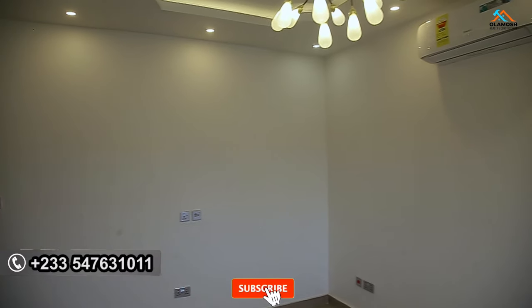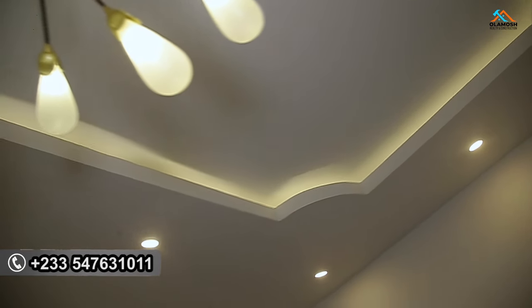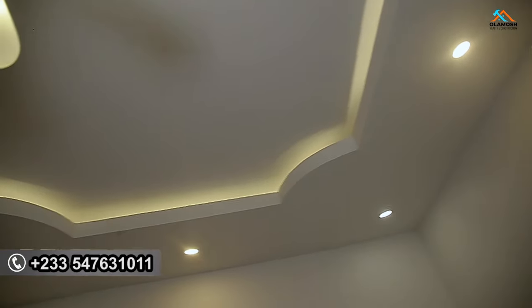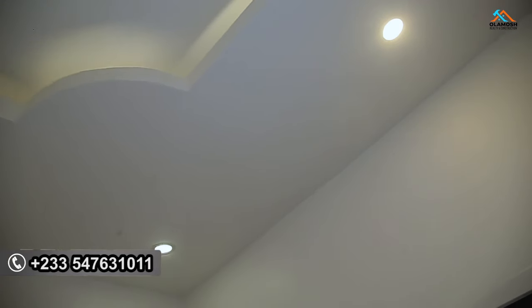Okay, so welcome to the first bedroom. Let's start from the top. Nice and beautiful POP work was done for this ceiling over here, which is very, very nice. You have this beautiful light which was fixed at the center over here. You have a lot of spotlights which was fixed at the edge of this ceiling. We have like 10 of the spotlights. And also you have this hidden light which was fixed at the ceiling side of this particular POP design that was made for us in this first bedroom, okay?